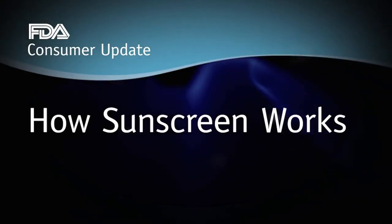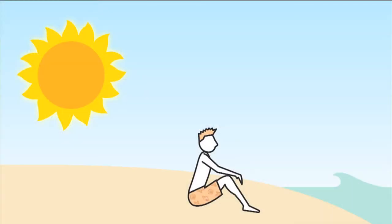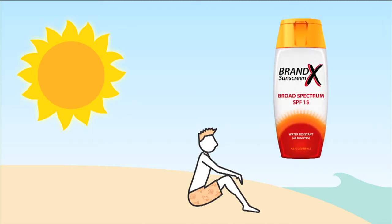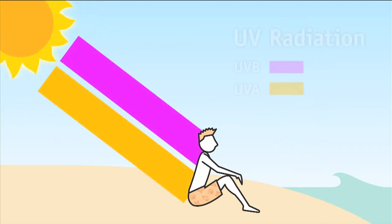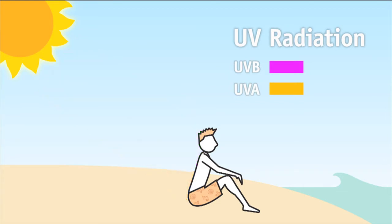Food and Drug Administration. Sunscreen can be an important part of protecting our skin from the sun's harmful rays. But how do we know which sunscreens provide the greatest protection? We all need protection from the sun's ultraviolet radiation. Also called UV radiation, it includes both UVB and UVA wavelengths. Sunburn is primarily caused by UVB. Both types of ultraviolet light can cause skin cancer and early skin aging.